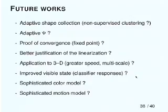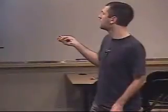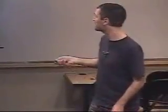Okay, future work. Can we make adaptive shapes instead of pure rectangles? Can we have an adaptive psi, so that instead of this ad hoc distance, we have something that we learn? Can we prove the convergence, because we have a fixed point? Do we actually have a fixed point? Can we justify the linearization of psi better? Can we apply this to 3D? It's kind of 3D space carving, like for tumors and stuff like that.